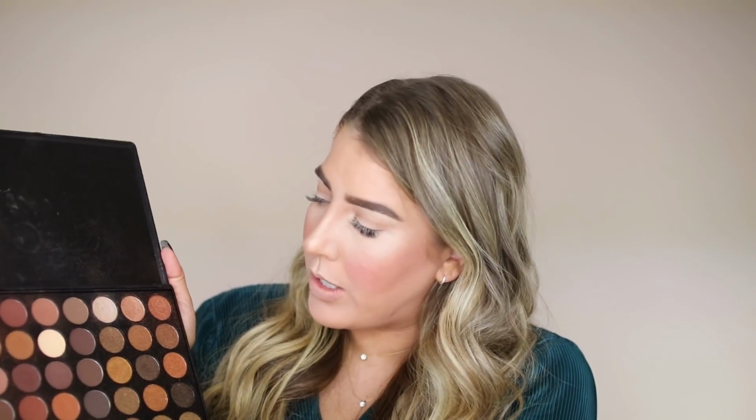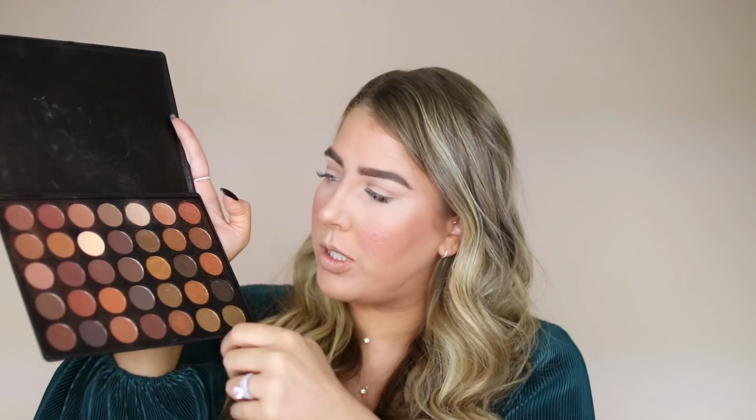I do want to start with a more neutral brown transition shade. And I'm trying not to use my Dose Friendcation palette, even though it's like the best neutral of all time. So we're going to use this Morphe palette today. It's a little beat up, well loved. This is the 35R, and this has a lot of great neutral brown tones. As you can see, half are matte, half have a shimmer to them.